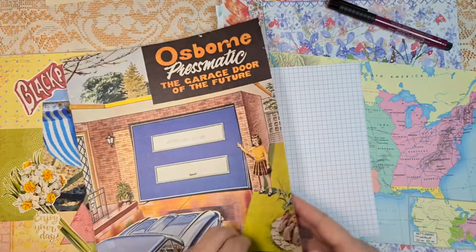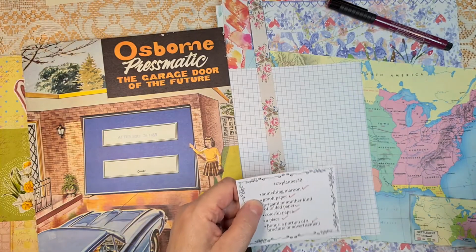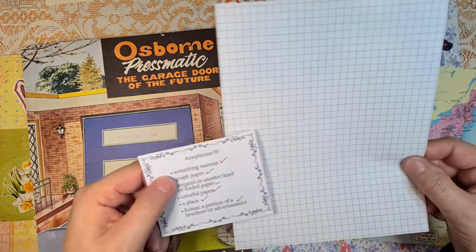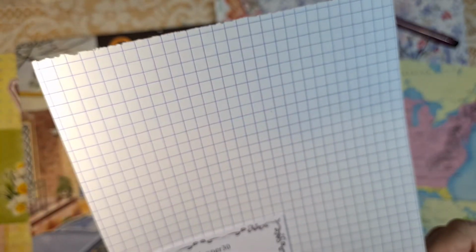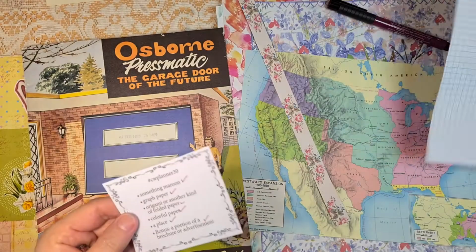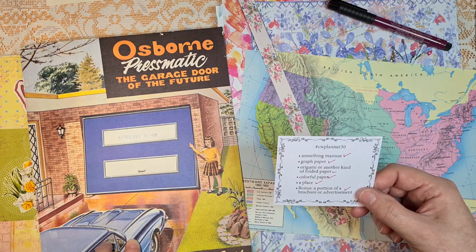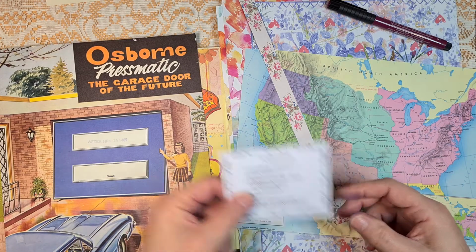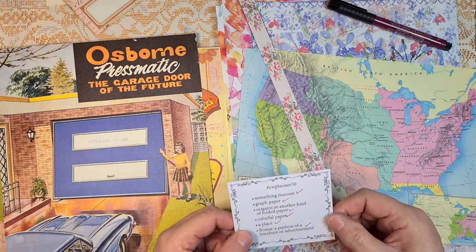So what else do we need? So that was all something maroon. Graph paper. I've just got the one piece of graph paper, which is actually a purple colour, but I don't think you can see it. Sort of a light bluey purple, so that's a possibility. Well, I have to use graph paper. I didn't like any of the other graph papers I had. Something folded. Oh, I've got some envelopes, but I might do something with the graph paper to make it folded.